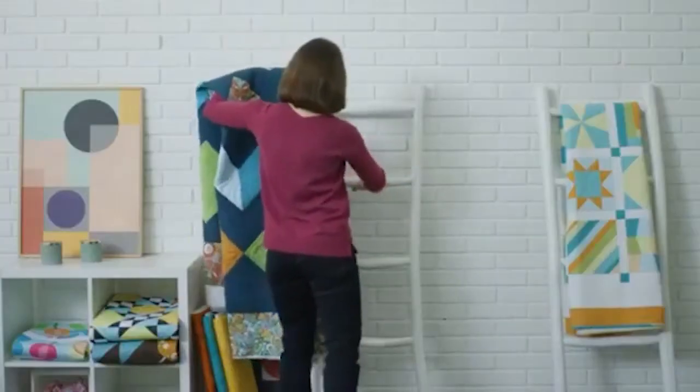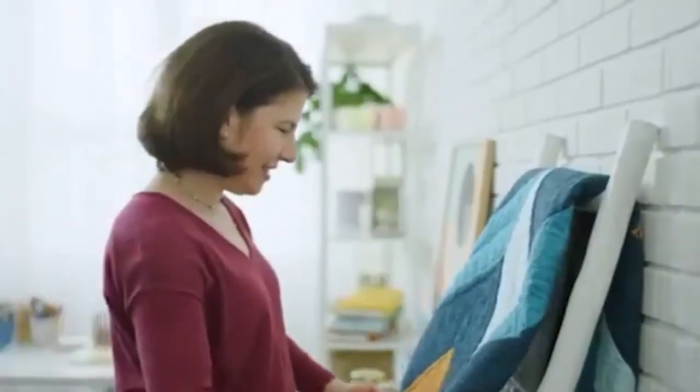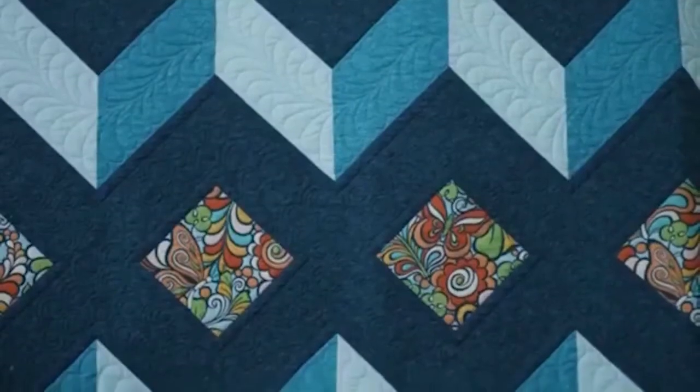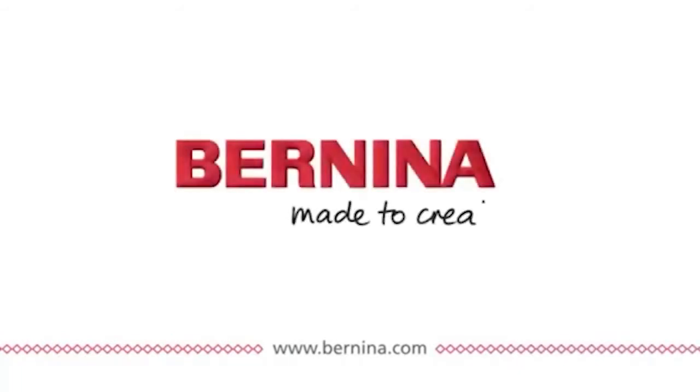The Bernina Q16 is quilting magic. One of the hallmarks of a great quilting experience is when you lose yourself in your work. And that happens with the Bernina Q16. Set your quilting spirit free with the Bernina Q16. Bernina, made to create.